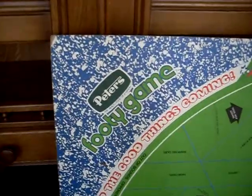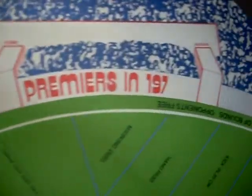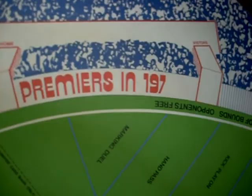This is pretty cool. It's a big fold out Peter's Ice Cream footy game board. Try and show you this quickly if I can. There you go, pretty cool big thing. Peter's footy game, health food of a nation. We've got premiers in 1970 something, so you can fill in the year when your team won. Unless you bag for St Kilda, then you're never going to ever win another one.